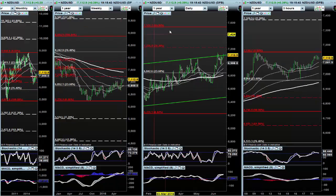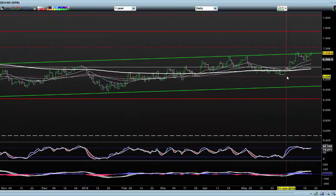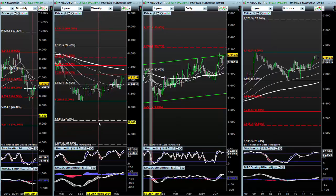Still keeping an eye out on this one. I think this one's got some more to pop. This is New Zealand US. I'd love to see that test 72.30, 72.50. We had a reversal, we had a sell signal here last week on the 10th. It's possible that we're going to come up here and fail, but I'm just expecting a bit more strength in this one before it gives up, because I think the life of New Zealand at these highs may not be long.